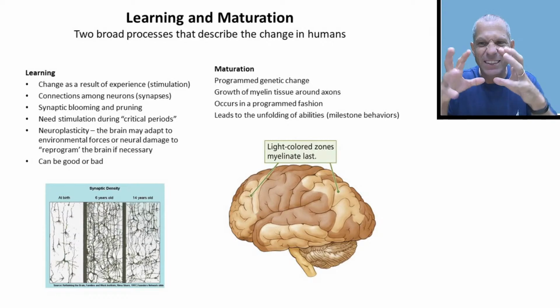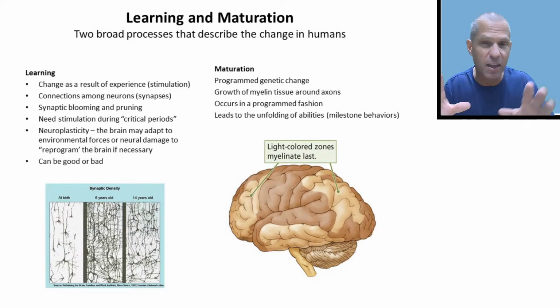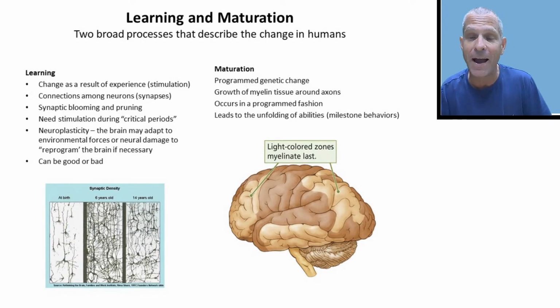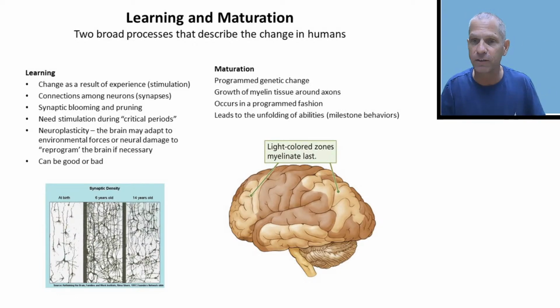So what happens is it comes incomplete, and it myelinates over the course of the first 25 years of your life, actually. Most of the myelination is going to occur early in childhood, but your brain's not done myelinating till 25. And this programmed myelination around axons begins to mature different parts of your brain.